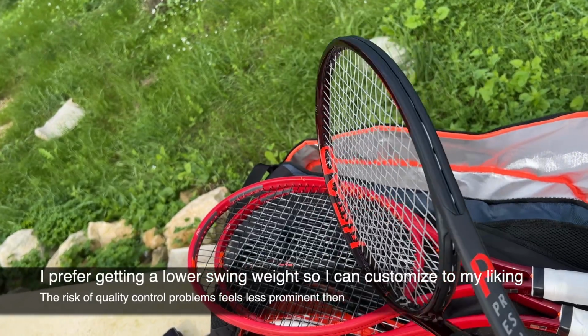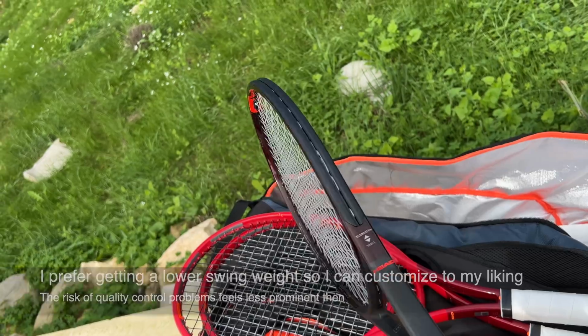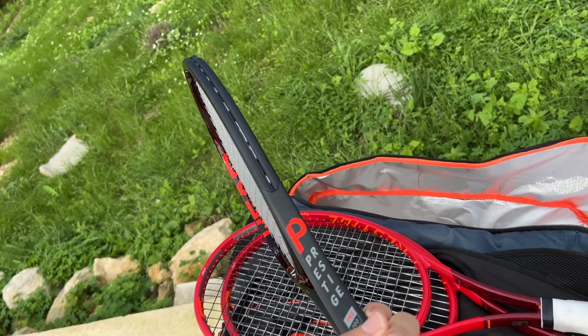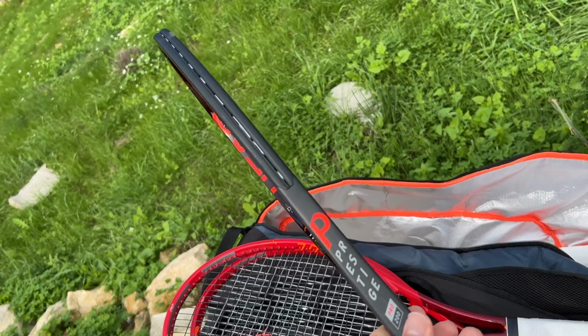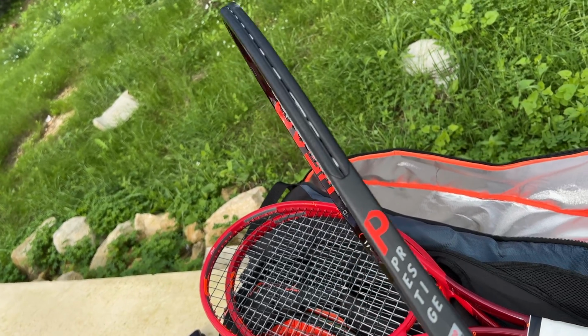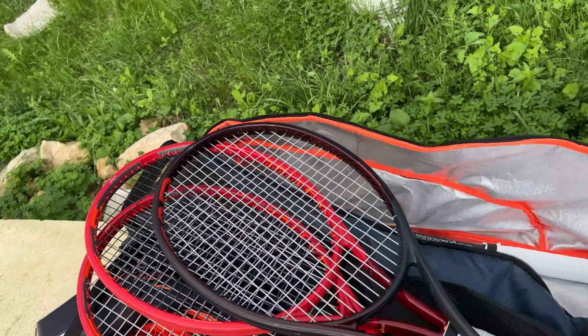I also like that I can customize them. They are low in swing weight in stock form, so I do have some room. I much prefer that than having a heavy swing weight with the risk of it going haywire, going way overboard in swing weight. That I don't like as much, and I think that's a general problem if you have bad quality control. If you get one that's off in spec, it's gonna hurt you quite a bit.